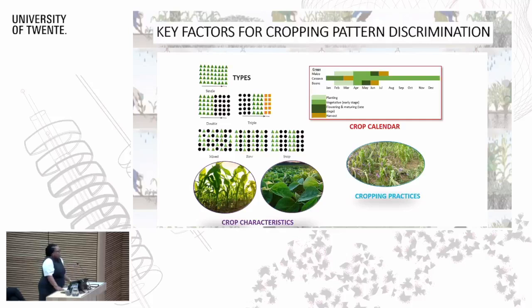Now, when we look at cropping patterns and trying to discriminate them, there are a few things we needed to understand. We needed to understand the factors that influence the discrimination of cropping patterns using remote sensing. One of them was the type of cropping patterns that we have. We have single cropping, which is just one crop type planted in a field. We have double and triple, which is more sequential cropping. And then we also have intercropping, where you have mixed, row, and also strip intercropping.